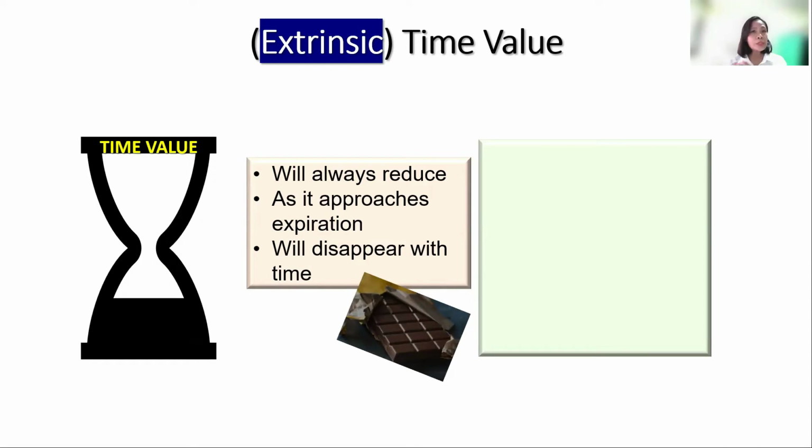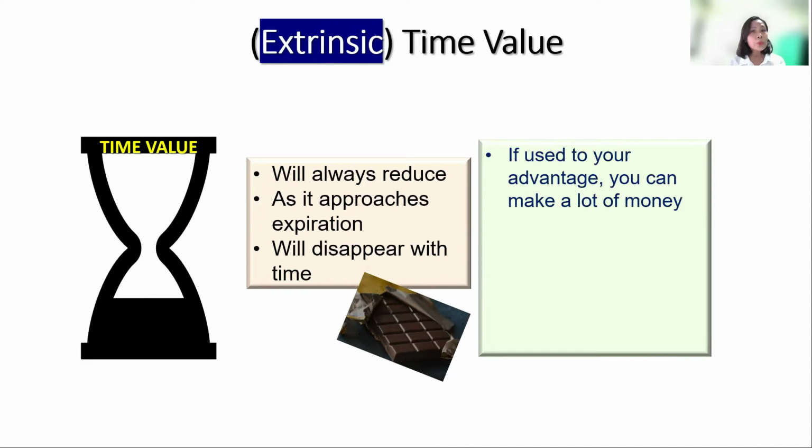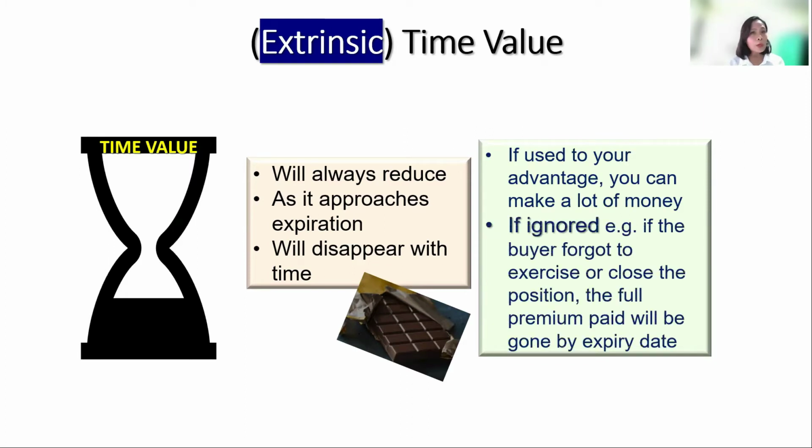When it approaches expiry, usually the supermarket will try to get rid of it at a big discount. The moment it expires, the value is gone, and even if you want to give it to somebody for free, nobody will want it. So in option trading, if you use time value to your advantage, you can actually make a lot of money. However, if you're a buyer and you ignore it, or you forgot to exercise your buy contract or close the position, the premium that you paid up front will totally disappear by expiry date.